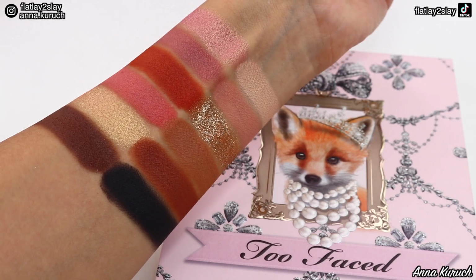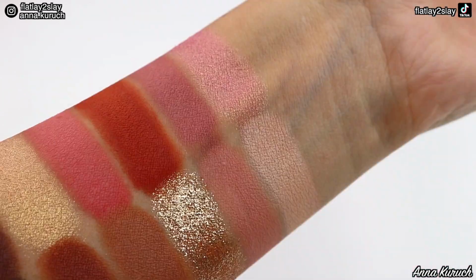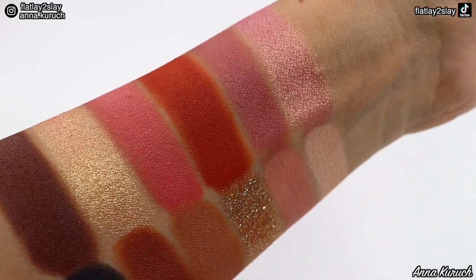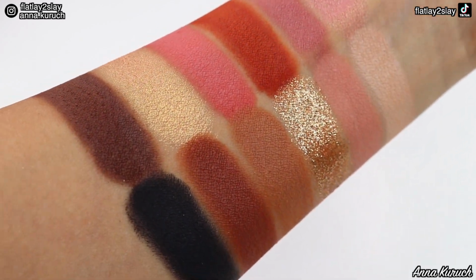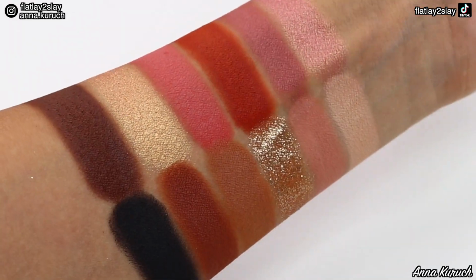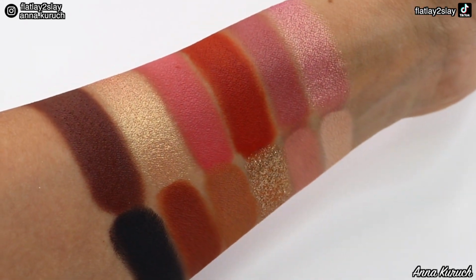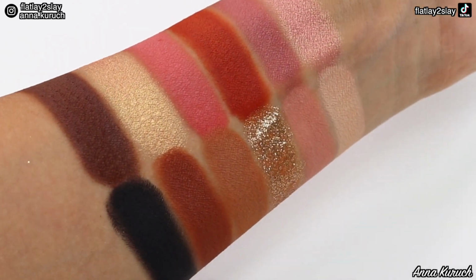Again, I absolutely love all of the shades. I think this palette is perfect for everyday makeup. It looks so gorgeous. Just look at this pigmentation and how beautiful the shimmers and glitter eyeshadows look up close. I am absolutely in love with this palette. I think it is a gorgeous palette that can be used for everyday makeup, and also I'm so excited to use this palette and create something beautiful for nighttime and also that beautiful holiday glam look.